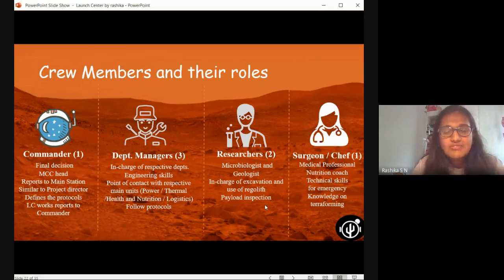And there shall be researchers, as we are focusing on going local and making use of the regolith to manufacture or develop tools through 3D prints, or the production of food, fuel, everything. We shall have researchers like a geologist or microbiologist. They shall be in charge of excavation and use of the regolith. They shall also take care of the payload inspection and research and development on bringing up innovative technologies.